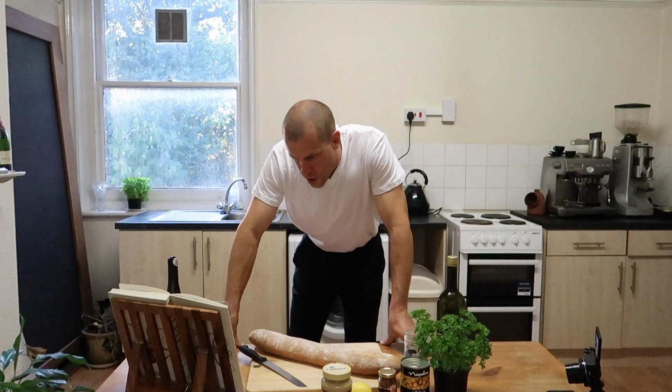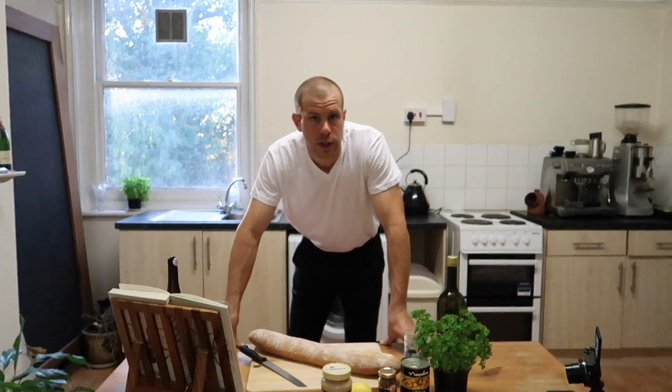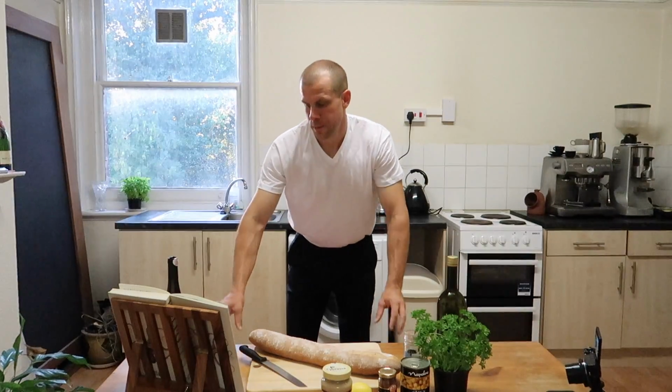You can use this straight away or put in a covered container in the fridge for up to a week, taking as much as you want to use out of the fridge before serving. Bring to room temperature. To eat, spread thoroughly onto lightly toasted slices of French stick.